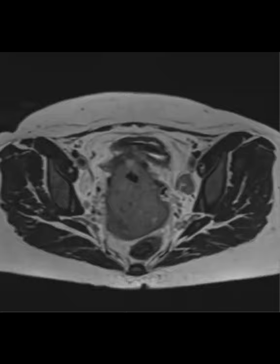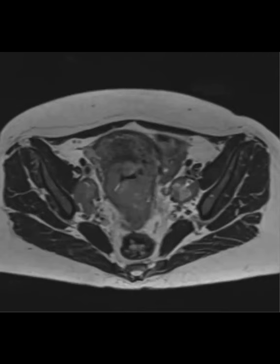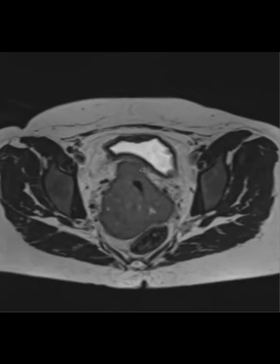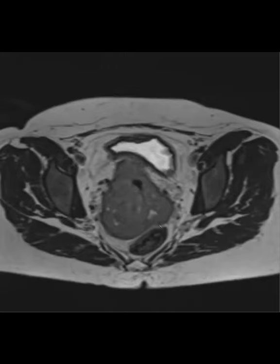Anterior looks a little blurred. Anteriorly, you're saying? Yeah, near the bladder, like right there, that looks like there's disruption of the perimetrium. Right here, yeah. I agree. So that would be parametrial invasion. So what we're looking for is disruption of this dark muscular line.